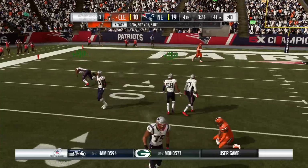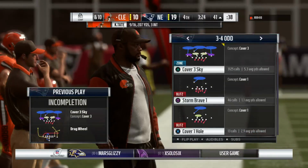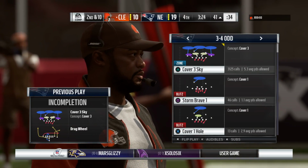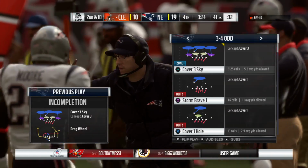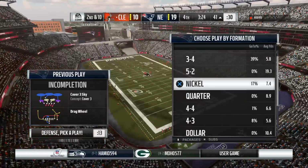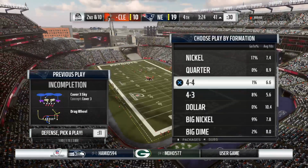He couldn't quite hold it. Got hit. Ball pops out. Incomplete. This defense was definitely alert to the possibility of the deep ball, and they were more than ready for it. They've got the lead, 4th quarter. Maybe can expect more passes like that downfield.